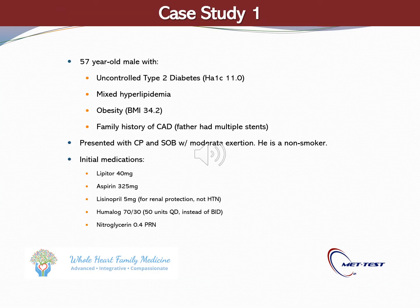Okay, I'm going to go over a couple of case studies with you guys from patients in my office. The first one is a 57-year-old male who came to my office as a new patient this last August. He was an uncontrolled type 2 diabetic, had high cholesterol, was obese, and had a family history of coronary artery disease, but he was not a smoker. He presented to me complaining of chest pain and shortness of breath with moderate level of exertion.